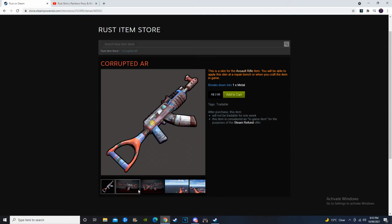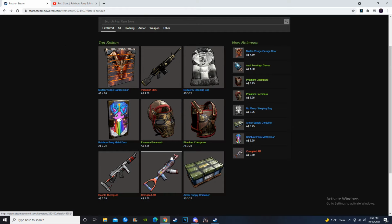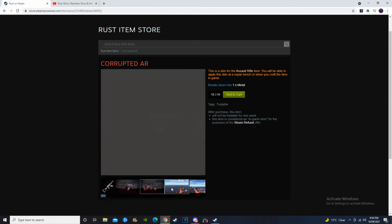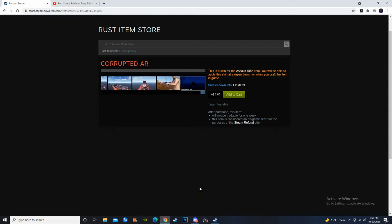Moving over to the Corrupted AK, or AR, going for $2.60. This is actually probably the only skin besides the Azul Roadside Gloves that is actually just standard price, so that's a good thing for that. But honestly, I don't think that it's going to have a crazy high demand. It looks pretty much like a default AK. Looks pretty cool.